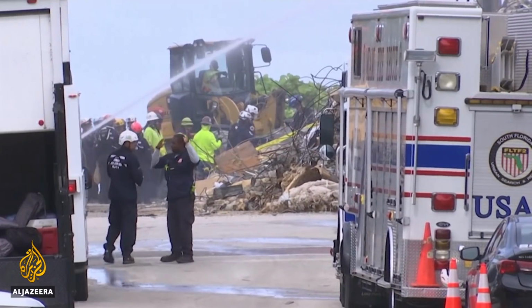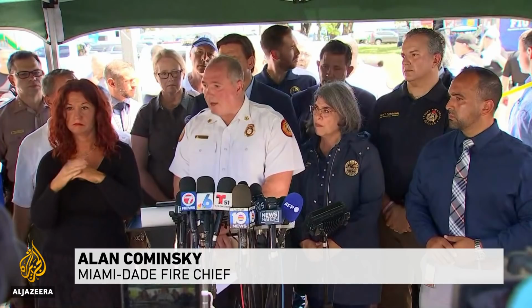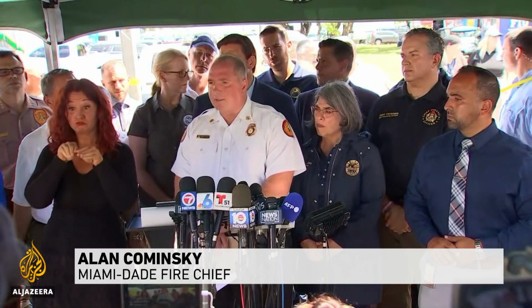The chances of finding survivors decrease by the hour and by the day. The debris field's scattered throughout, and it's compacted, extremely compacted. So it's a very slow process where we have to stabilize the best we can as we're moving through.